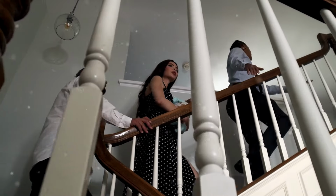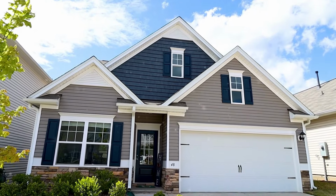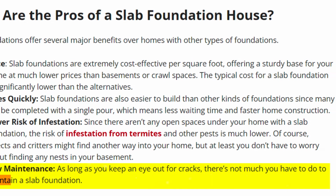And if you're not sure whether the home you're looking at has foundation issues, make sure to bring an experienced realtor or contractor with you to take a look at the home, because not every crack on the side of the house means major foundation issues. Some of these cracks just come along as a result of settling over time. One tip to better avoid these foundation issues is to purchase a home on a concrete slab foundation. According to todayshomeowner.com, slab foundations are easier to maintain.